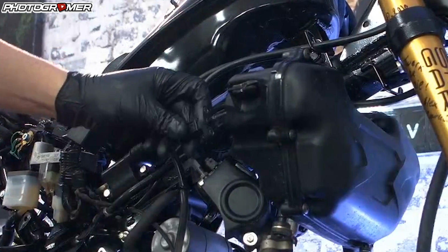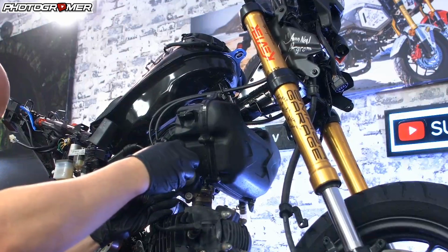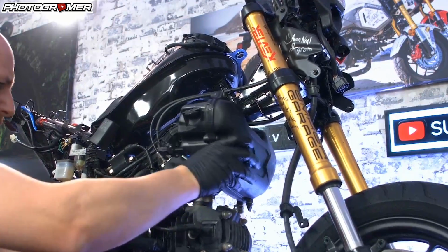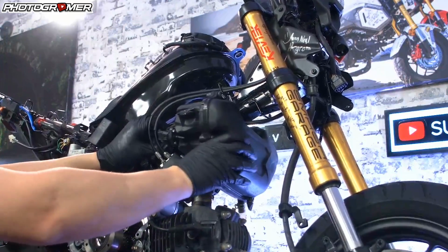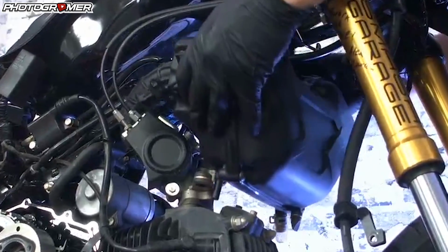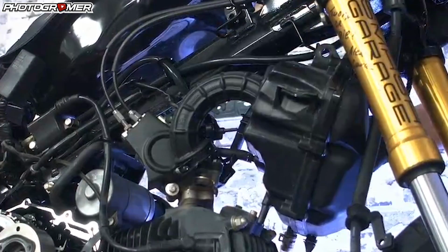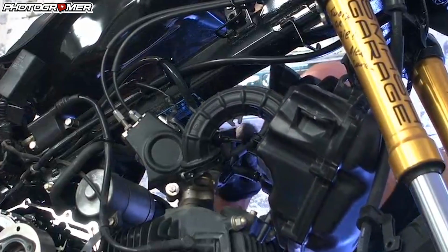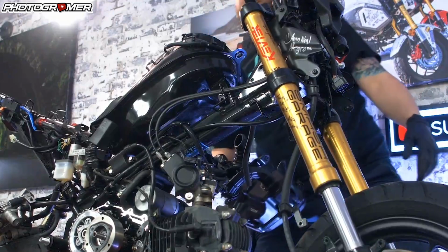There's a sensor right there. Everything should just pop off. It's just a little bracket here with a washer where it sits in. So everything kind of should pop off here. Okay. And we just have a hose right here for the breather tube. All right, she's off. All right, let's take a look at this guy.